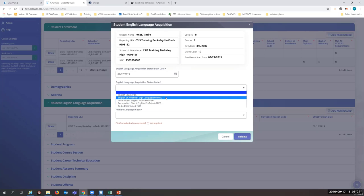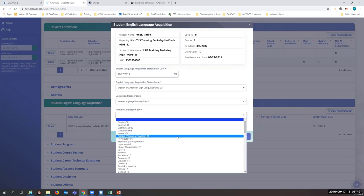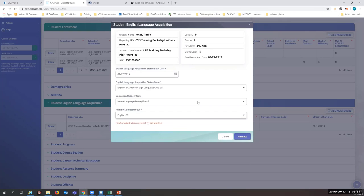the status of EO, choose the correction code appropriate to a change from EL to EO. The valid code combinations would help you determine what code to use. So let's go here and choose home language survey error. And then we choose English instead.